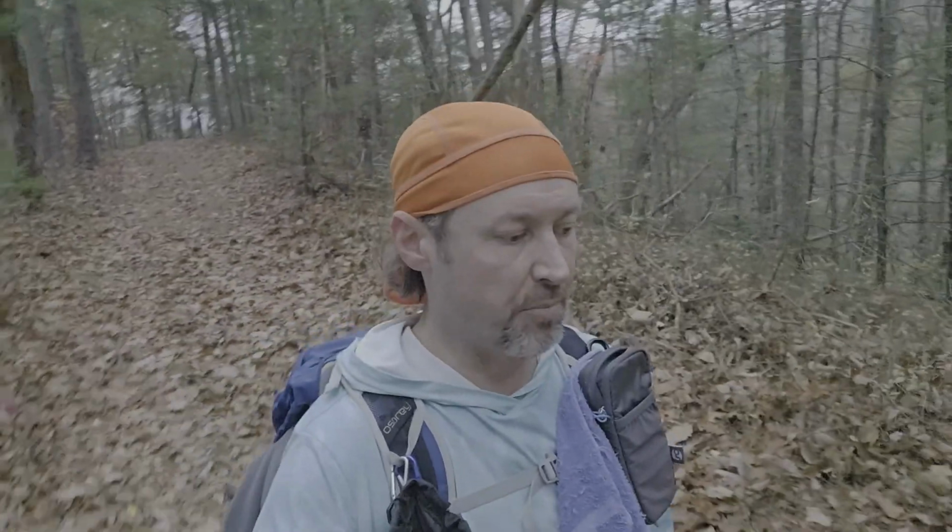So it's a brisk 30, probably in the mid to upper 30s right now. So that water crossing was cold on my feet. I do have the waterproof socks on again. Can't say enough good things about those. But yeah, this is going to be a good trail.